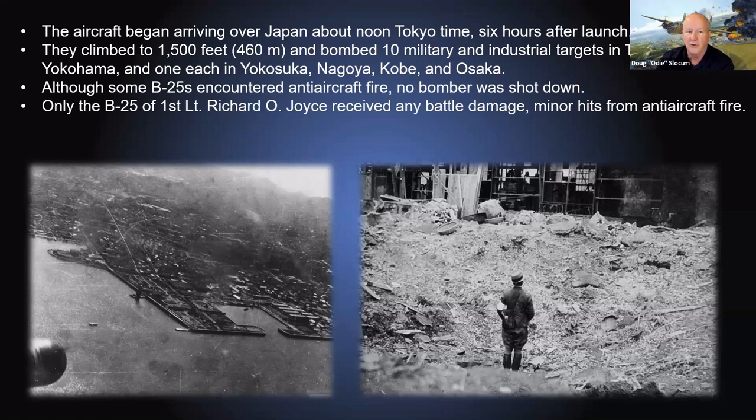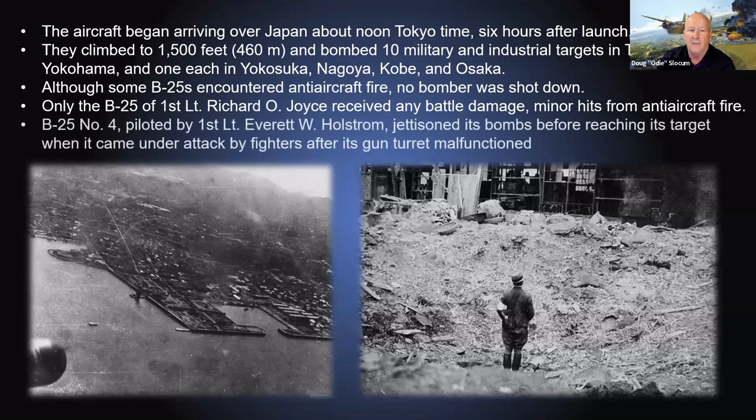There's the light battle damage from Lieutenant Joyce's aircraft, minor hits. And one of them was concerned enough about the fighters that were launched against them that they jettisoned their bombs, which is even today a common thing. If you think you're going to have to turn with somebody, you want to get rid of weight. So they jettisoned their bombs before the target, just one of the aircraft, number 4 off of the raid.